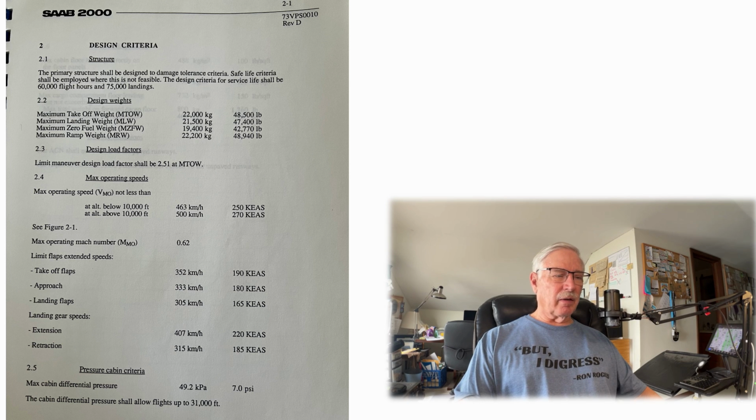And there's the other aspects of various speed limitations and stuff like that. The max operating speed of 250 knots at or below 10 and 270 at or above 10. So it's not a fast aircraft.